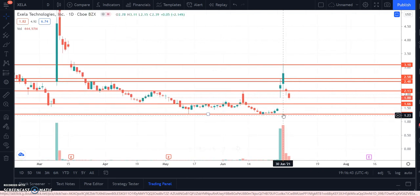I remember this one, I was here, it went pre-market to almost $4, then came down. But again, if you are holding the bag and you are not sure what to do, wait for this. If it comes to around 1.6, 1.7, do some dip buying. Other than that, wait for this to break the 2.1 area. I think after that it will run again.